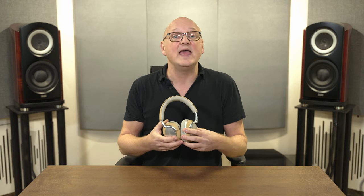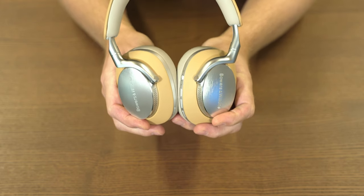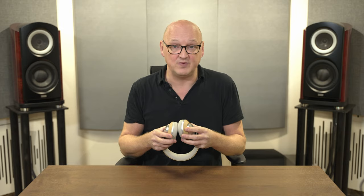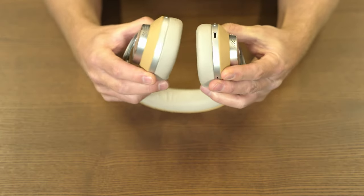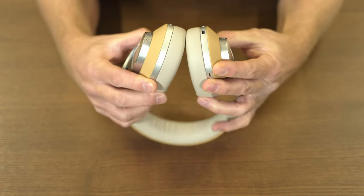There are four built-in microphones used for the active noise cancelling and two for taking phone calls. Using a USB-C cable, it takes 2 hours to reach full charge, which will last for 30 hours of playback. And a 15-minute charge will provide 7 hours of playback.